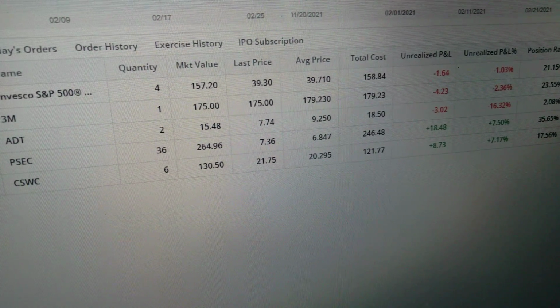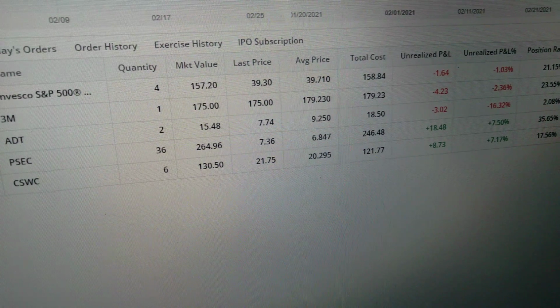Today we're going to be talking and discussing my dividend portfolio. I just want to be a little transparent and show you what's going on in my Webull account. This is my second stock brokerage account. This is not my main account. It only has a net value of $727, but I'm very blessed, and I will be adding more money to it in the future. I will continue to increase my positions here.